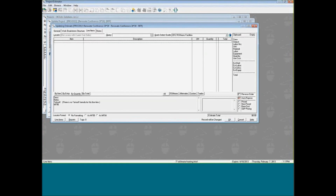Within the estimate side of the project, which we're looking at now, you'll see that in the top right-hand corner, we can open up a gamut of RSMeans data, as well as whatever guide you have, GSA schedules, etc. But for this example, I'm going to open up my 2012 RSMeans facilities guide.